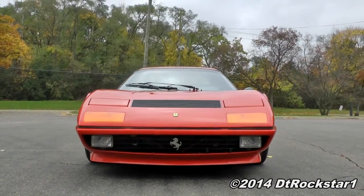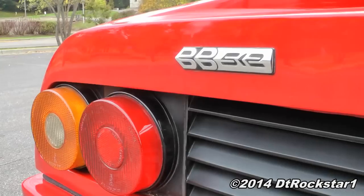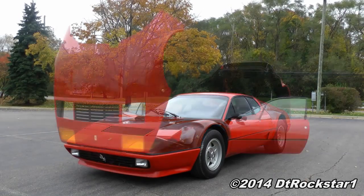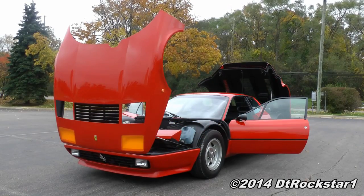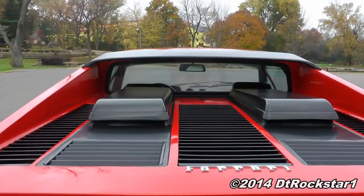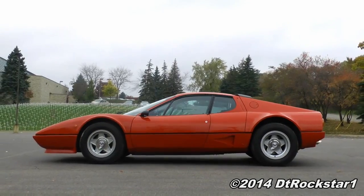This is the Ferrari 512 Berlinetta Boxer. It's the carbureted version, which I like. What's also special about this very car you see here is that it was on the cover of Road and Track magazine alongside the Lamborghini Countach in February 1982. This is one of the most proportional designs by Pininfarina.